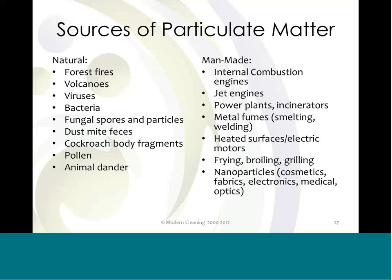And something I would like to point out are the nanoparticles. They are found in a lot of cosmetics, fabrics, especially like Scotchgard, things like that, electronics, medical, optical type technology. They create a lot of opportunities, but they do have dangers. That basically means we're getting better at making smaller and smaller particles.